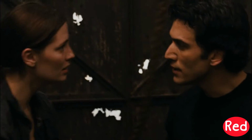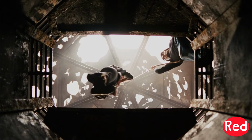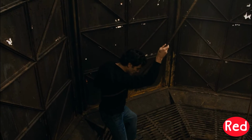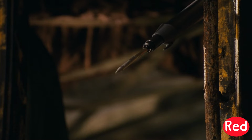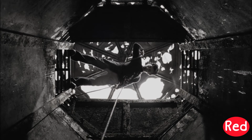Sam has her boyfriend lower her into the shaft on a rope. At first, everything goes smoothly without any problems at all, but suddenly Peter is shot by someone with sharp iron. As a result, Peter dies bleeding in front of his girlfriend, who is shocked seeing this. Sam falls to the bottom.